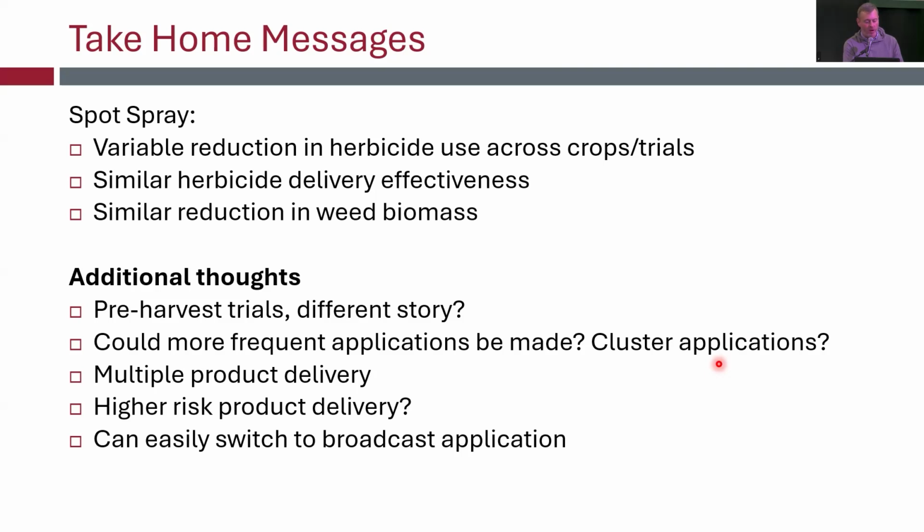And some of the questions that I walk away from this project looking at is, can more frequent applications be made? So we saw that they're cheaper, even if there's more of them. I'm not advocating just going out and spraying more, but if they're cheaper and you can spray them more, can you slowly reduce your populations over time? Could there be cluster applications where you apply both a post-emergence and a pre-emergent? Multiple product delivery. Some of the other new sprayers in things like corn and wheat have dual nozzles and can apply both at the same time.